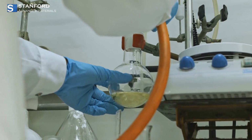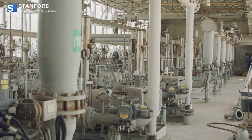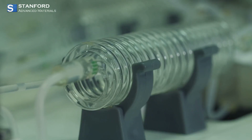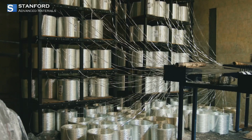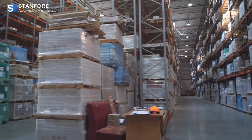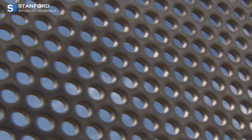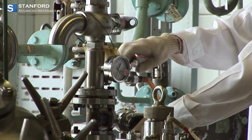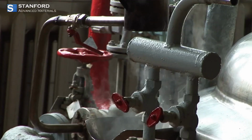But what sets SAM apart? It's our comprehensive selection tailored to meet various industry needs. Whether you're implementing random packing for cost effectiveness or opting for structured packing for higher efficiency, we have what you need. Our grid packing offers high open areas and low pressure drops, perfect for applications requiring intense gas-liquid interactions.